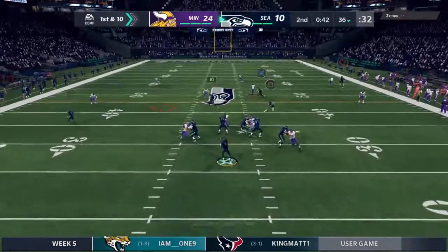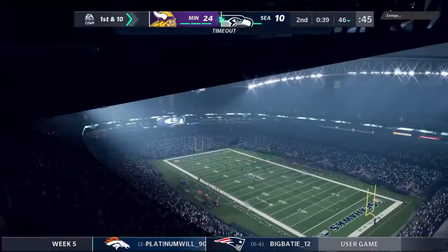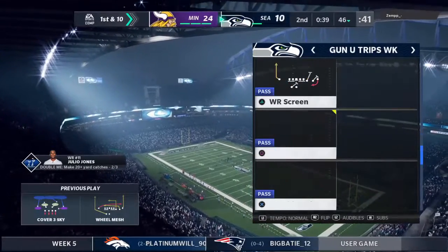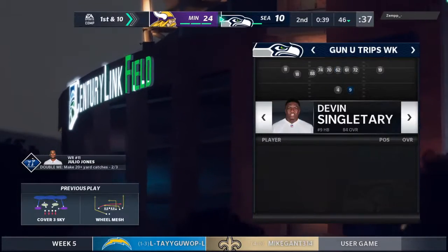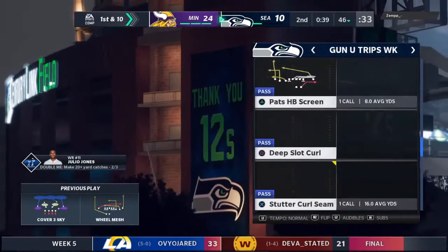Watson looks to throw again. That's caught by Geronimo Allison, and he slips up past the 45 before being tackled. Now the Seahawks call the second of their 3 timeouts as they stop it here with just under 40 ticks to go in this first half.